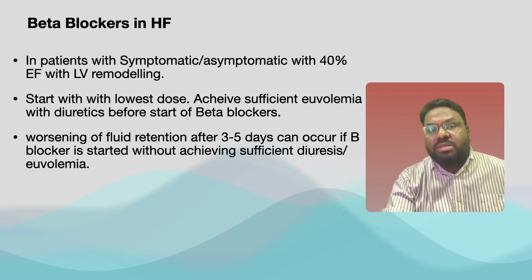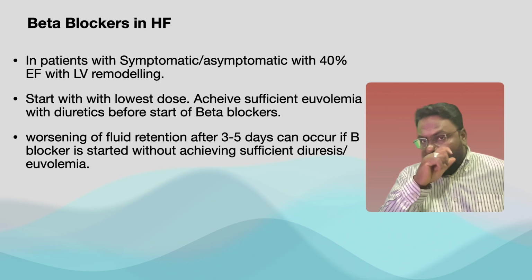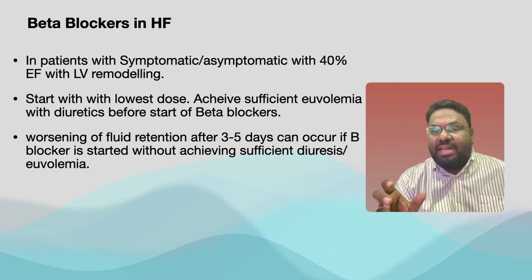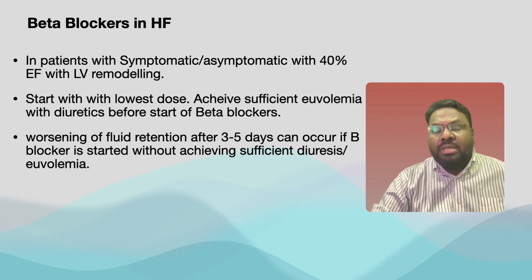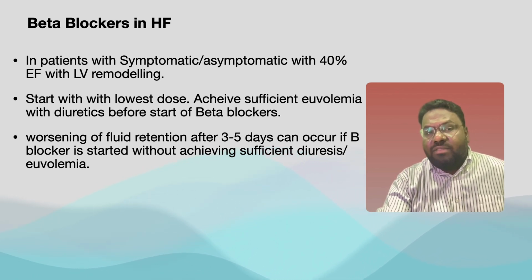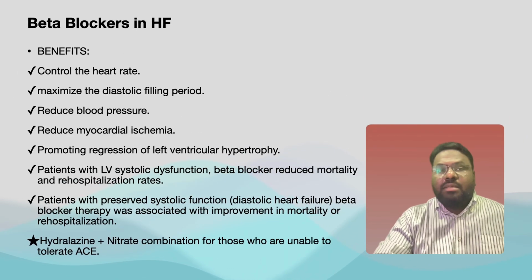Start with the lowest possible dose and achieve sufficient euvolemia with diuretics before starting the beta blocker. Please remember, you should start with a diuretic. Once the volume reduction is achieved significantly, in 3 days, 5 days, 7 days, then you start your beta blocker. There is worsening of fluid retention after 3 to 5 days if the beta blocker is started without achieving euvolemia.